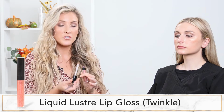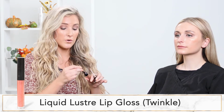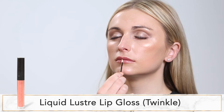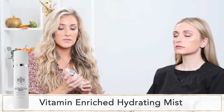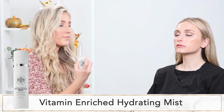And just to top off the lipstick, I'm gonna use the gloss Twinkle just to give it some shine, and it actually has a peptide in it to make her lips look more full. And to help the makeup stay in place, I'm going to use the Vitamin Enriched Hydrating Mist. It's going to absorb any excess oil and make sure the makeup lasts all day.